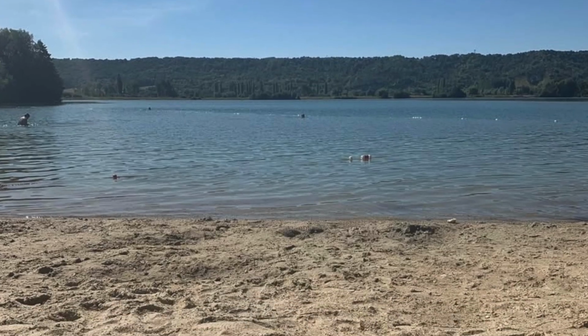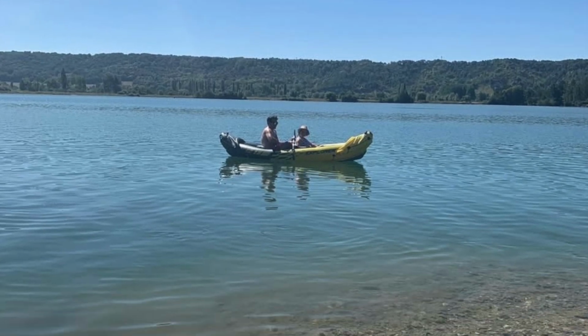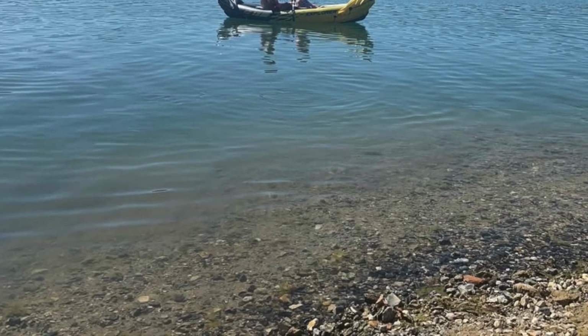Also, just down the road from the campsite was this lovely lake which you could take your kayak on and enjoy, and it was free parking as well.